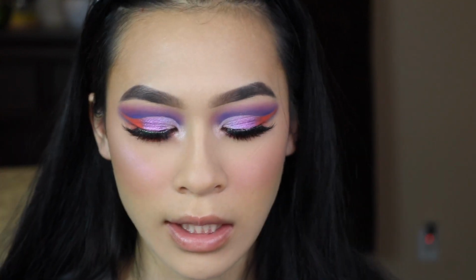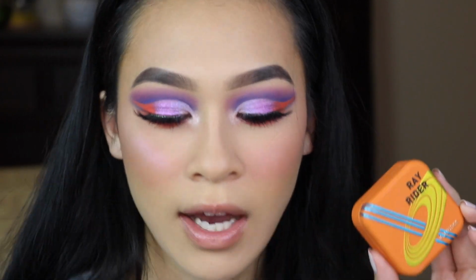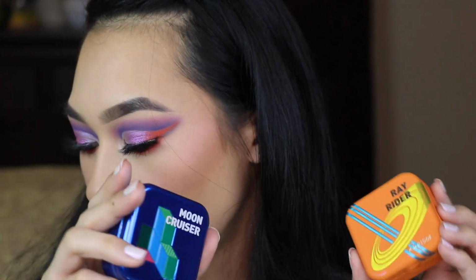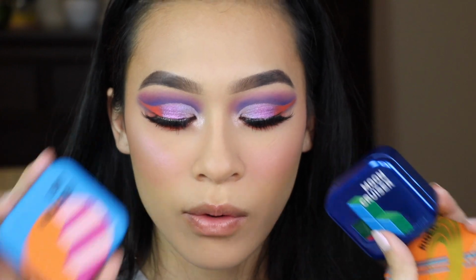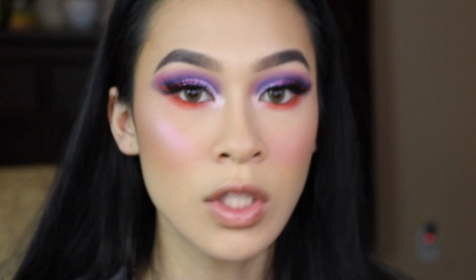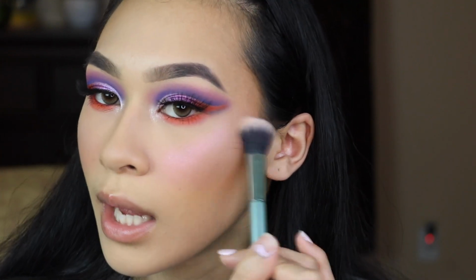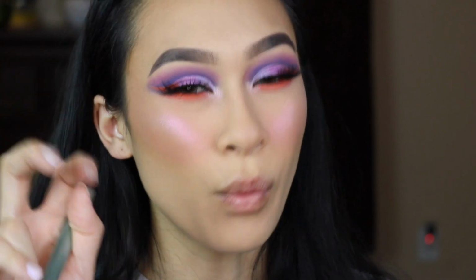Now I do remember Kaleidos having a post on their Instagram and they said that they reformulated Ray Rider, and in the PR they gave us Moon Crusher, which I believe is the same as Skywalker. So I think what they did was they reformulated it to make it a little bit more soft and smooth on the skin, but they kept the same color. But this is not as loud. This is definitely a little bit more subdued and a little bit more wearable.